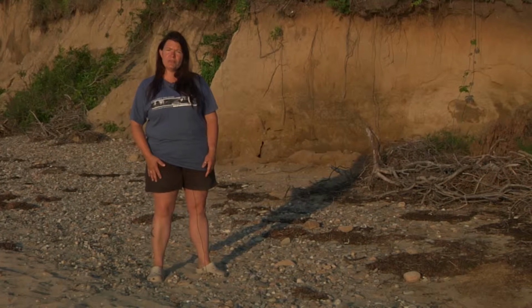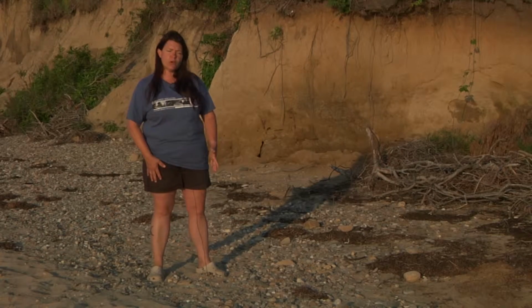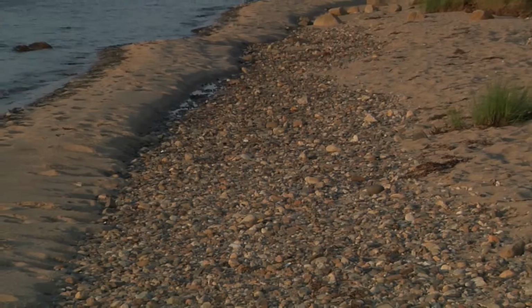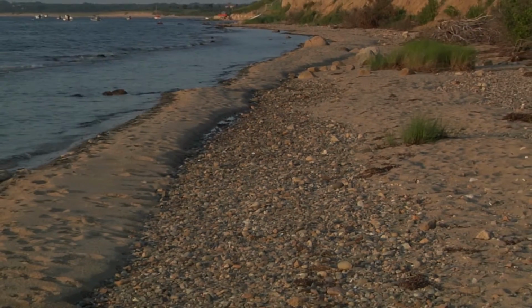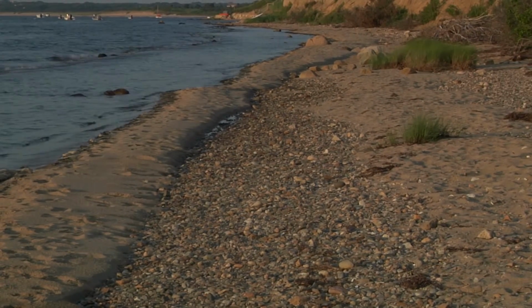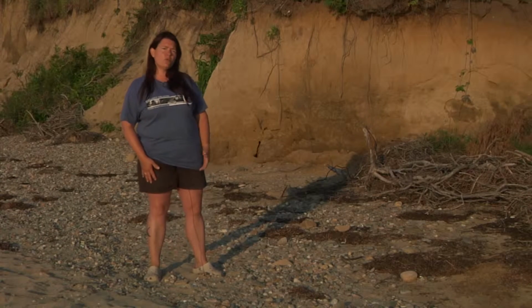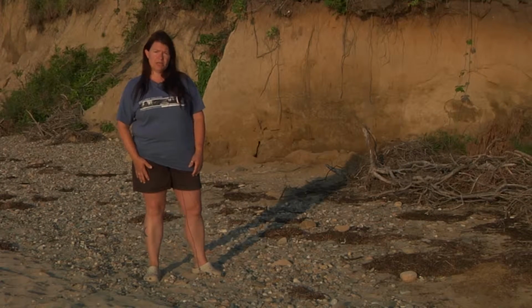So as we're sitting here on this beach, we can look down and see all of these rocks that were pushed down here from New Hampshire and from Maine and from Massachusetts, pushed down by the glacier, and then as it retreated, it dropped all of these rocks. This habitat is a fairly high energy habitat, and it's formed by the eroding coastal bank behind me.